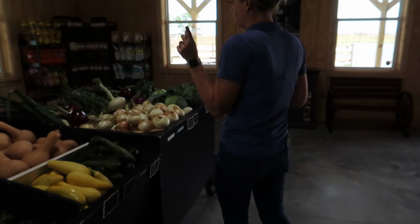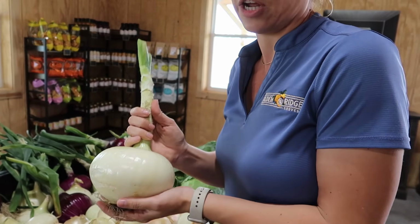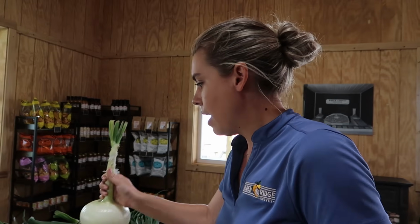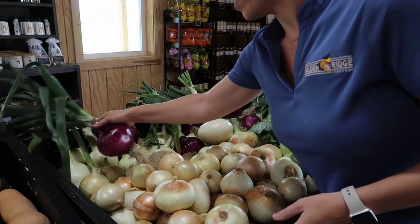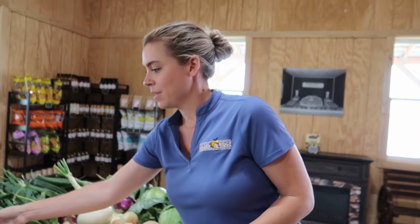Right now, one of the highlights of our produce is our strawberry onions. As you can see, they're huge. They taste really amazing. And I also found some purple strawberry onions recently, which is pretty cool. I think that the strawberry onions are a huge draw because they're seasonal, they taste really great, and they coincide with strawberry season, which everybody loves here.